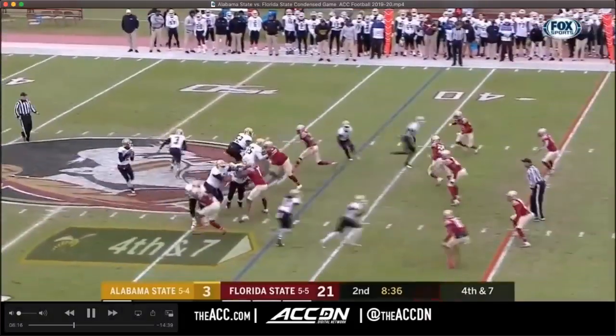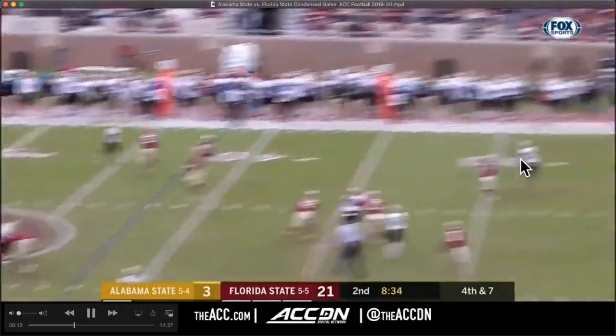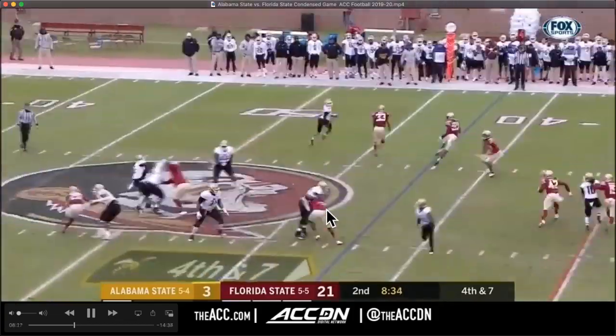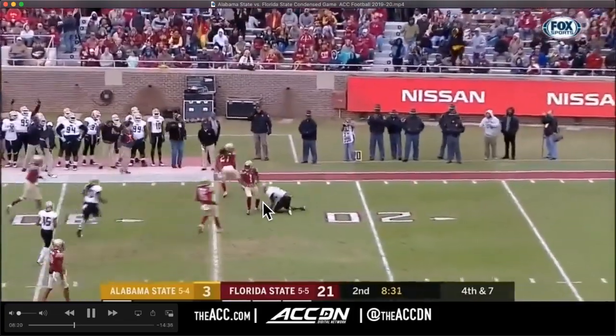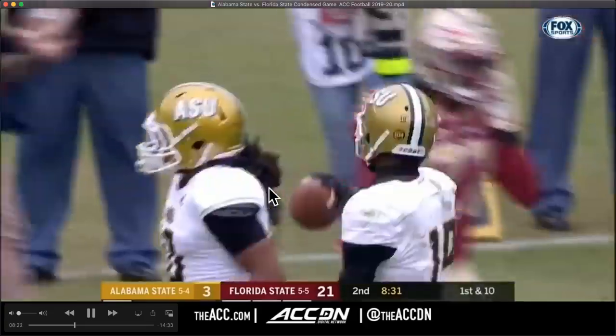This should have been a pick, by the way. Talking to somebody who saw the all-22 here. This is just a late break by the safety. He was just a little bit hesitant in coming over the top there, and he knew it.